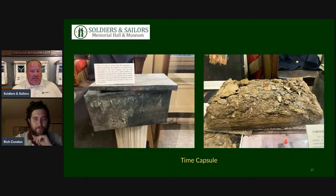At that time, we took the opportunity to place a new time capsule within the cornerstone. That was sealed correctly and in a stainless steel box. We had the help of CMU students to create a lasting tribute to soldiers and sailors in the Pittsburgh region. And we put mementos in there, touching on the history of the building and the city of Pittsburgh. So hopefully in another 100 or so years, people will open that and find some of the interesting things we placed in there.